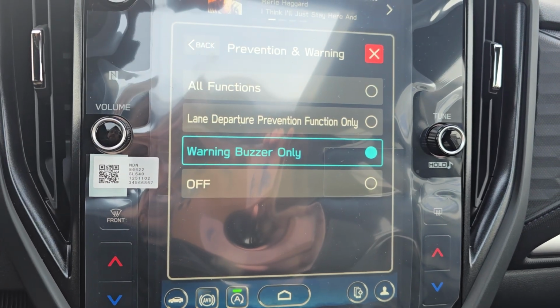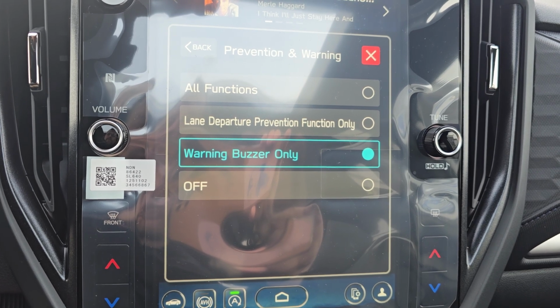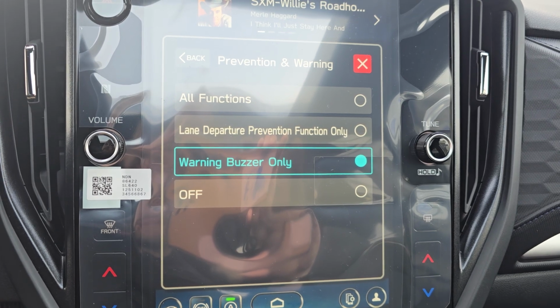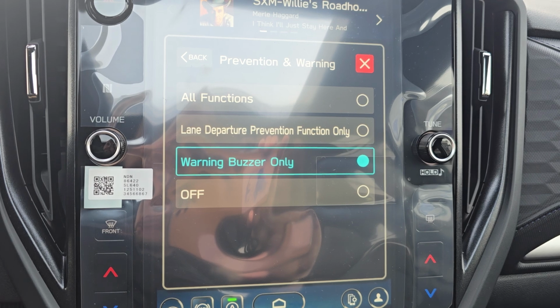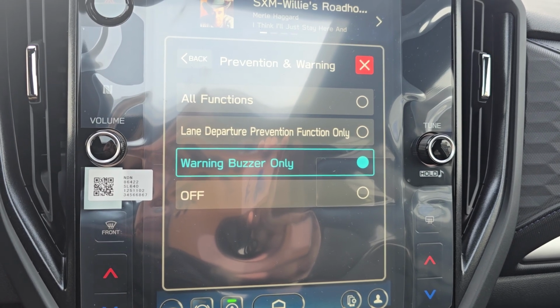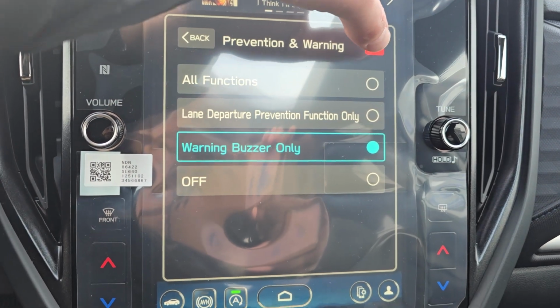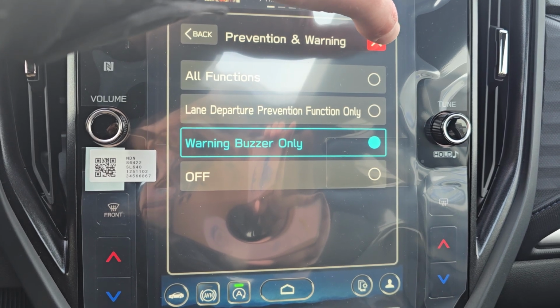This again is another feature that I suggest not using during inclement weather, especially when there's snow on the road, because the EyeSight can pick up the path that's been made by the vehicles ahead, and as opposed to seeing line markings, it's seeing the trail of their tires. So it can pull you a little bit, and that can be uncomfortable. So warning buzzers only is a great feature. It does keep you alert if you're drifting over the lines and you're not aware.